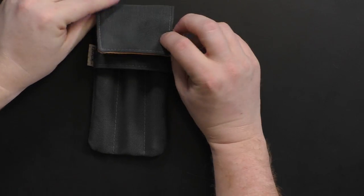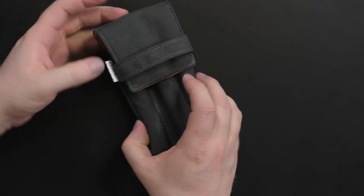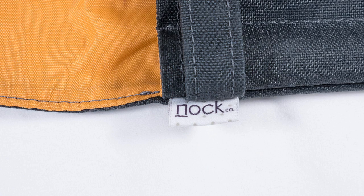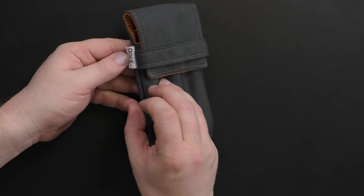Okay, so that is the Brasstown six pen roll case. This is the Lookout. It's a three pen case. It's got a sleeve that tucks into a little ring or loop here. Again, manufacturing quality is superb on this. Stitching is completely even all the way around. Very strong, no fraying. Got the little NockCo tag here on the edge.